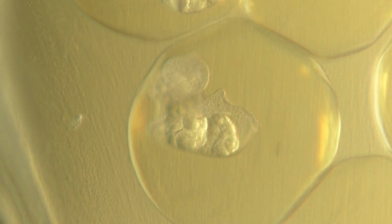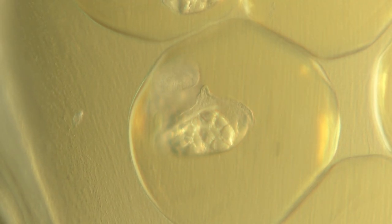At this stage of their development, the shell is shaped like one side of a clamshell, rather than the typical spiral shape that we see in the adults.